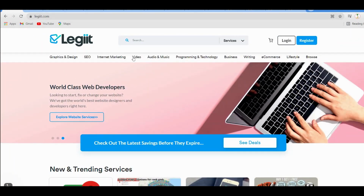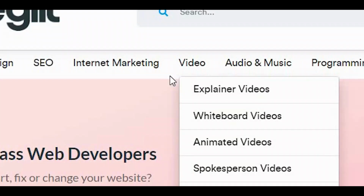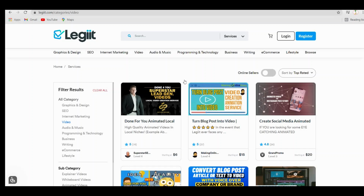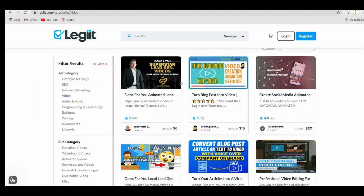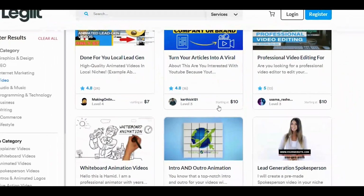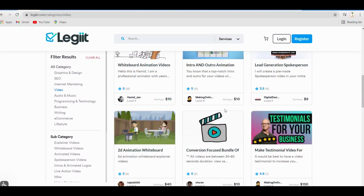All you have to do now is click the video on the upper portion of the website. Right now, you can see that people are expecting a lot of money for only generating a video. For instance, this one charges this amount while this one charges this amount. All of these folks right here are making videos and charging a lot of money for their services.